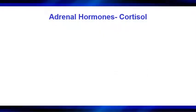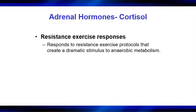So looking at what goes on with cortisol, the resistance exercise responses. There's a dramatic response, particularly to exercise that stimulates anaerobic metabolism. Essentially, what we talked about before: the rest intervals are short and the volume is high. The selection of exercise that produces the highest catabolic responses also produces the greatest growth hormone responses. So again, selecting exercises that will stress the system more, particularly multi-joint exercises, will not only stimulate this, but will also stimulate growth hormone.